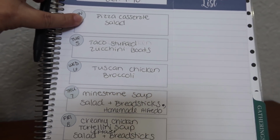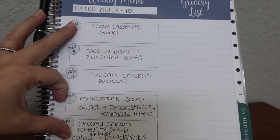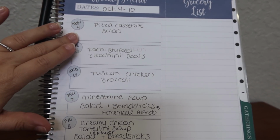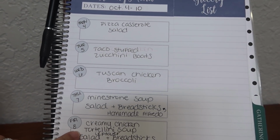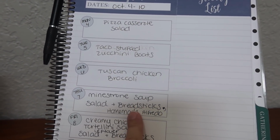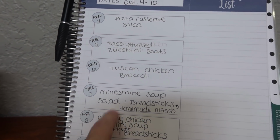See, I have salad here, but then I have salad here. I'm gonna make sure I keep all of these three meals together. That way I'm just making one huge salad and we're eating it for 2 or 3 days, however far we can stretch it. So I didn't realize that when I was just writing them down. So I will make sure that we have everything with the salad together.